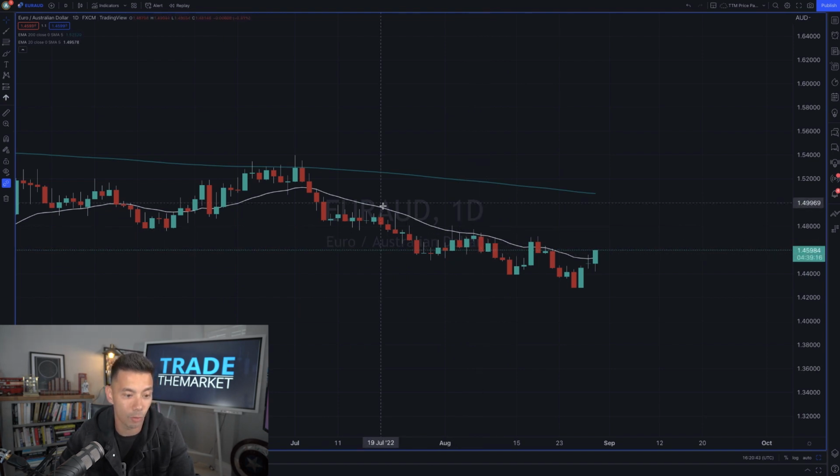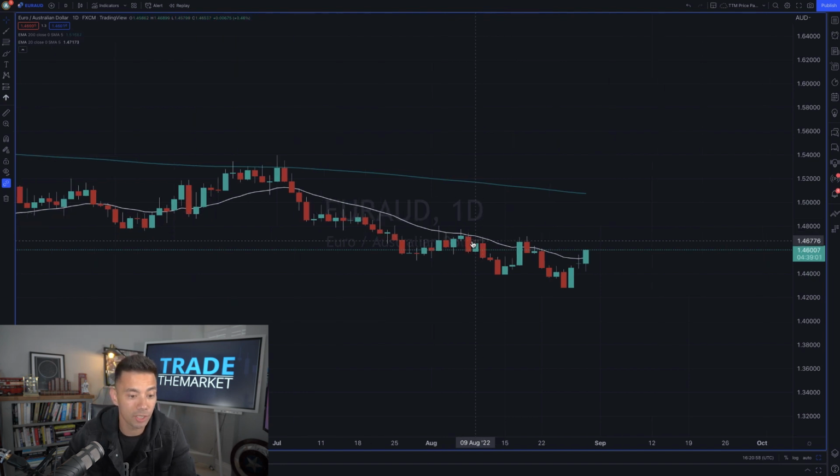What I'm waiting for is the market to trade beneath the 20 period moving average, whilst the price is below the 200 period moving average, i.e. momentum is trading to the downside whilst the trend is a downtrend. And the opportunity I get is this one over here. So this is the first opportunity here.